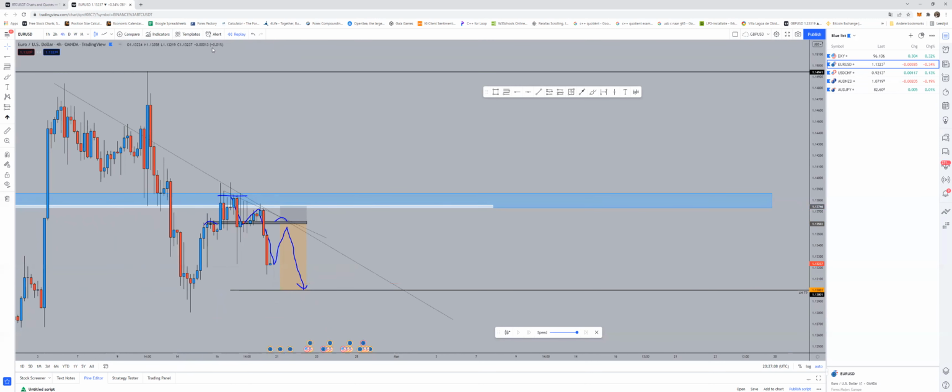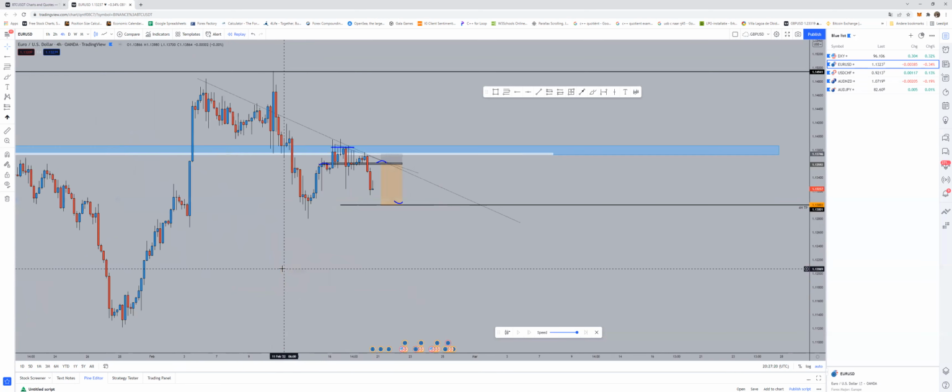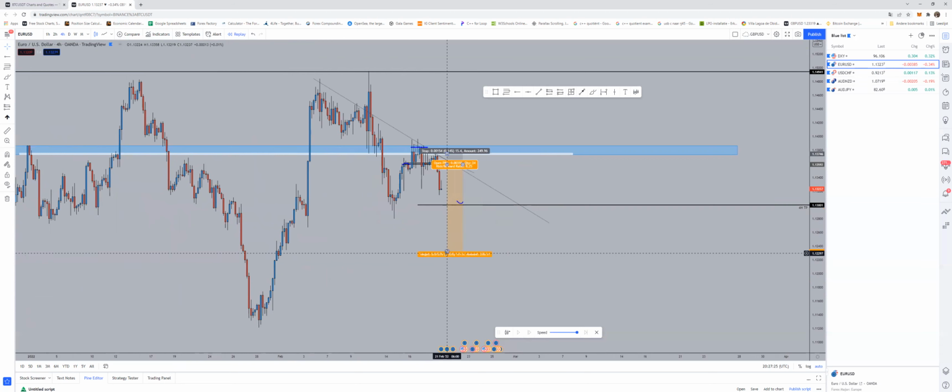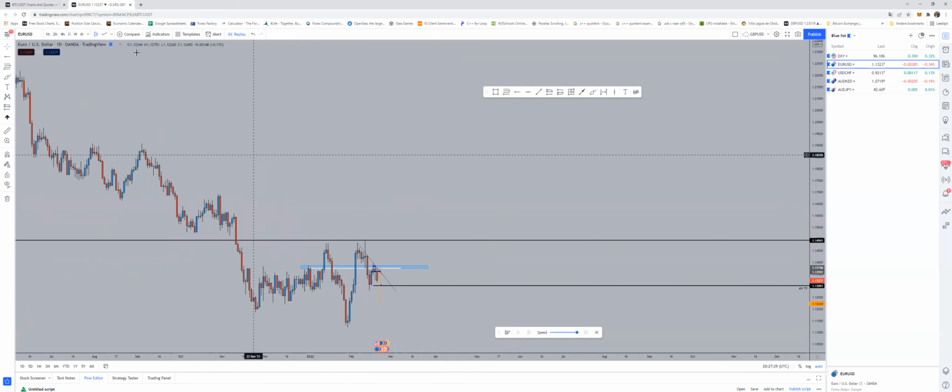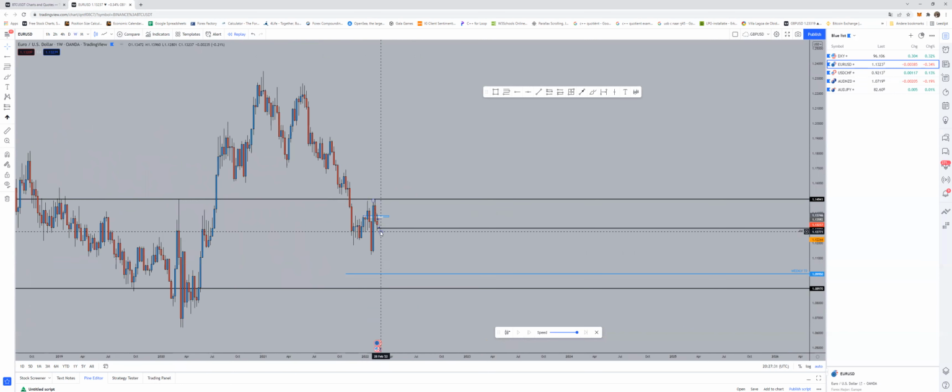So that's nice. So I expect some corrective nature to that zone, and I take my limit from this zone and my 4-hour TP for around 3.8%, and then we can target more downside momentum for sure. So that's what I can see to the weekly take profit like this.